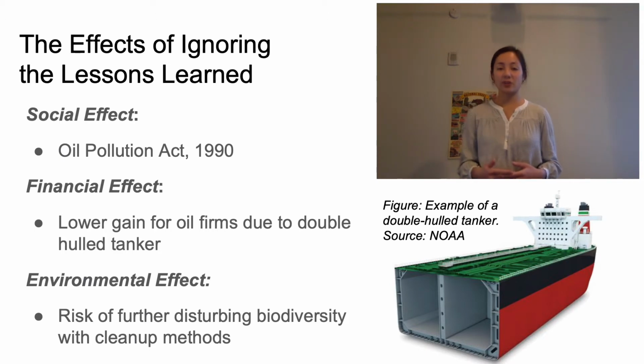To discuss the financial implications of this, the University of Northwestern faculty members did a study to understand the benefit of the decreased oil spillage compared to the cost of the increased construction costs on these double hull tankers. They actually found that only around 20% of the cost was recuperated through the benefit. And so what this means is that if these oil companies actually don't take into consideration these double hull tanker designs and choose to forego this type of design, they'll actually be having a larger financial gain.